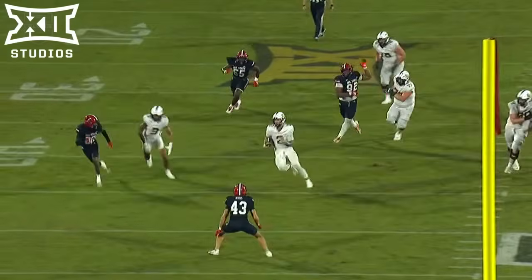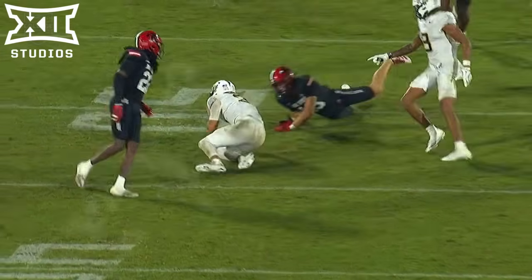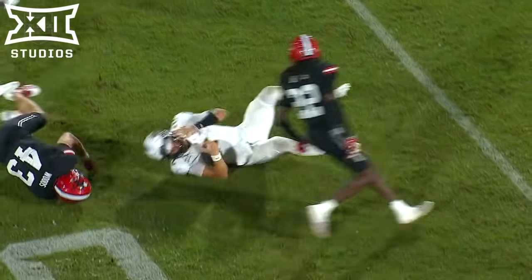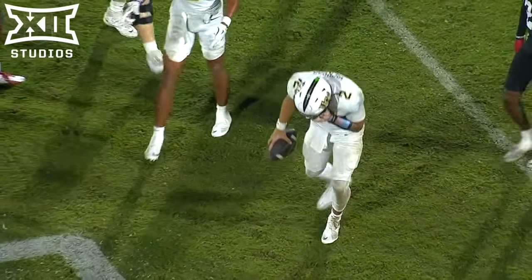So listen, this verbiage is really important. Let's take a look at it here. They called personal foul with targeting. So even if replay takes the targeting away, that 15 yards still stands. But it, to me, looks like we have forcible contact to the head or neck area.